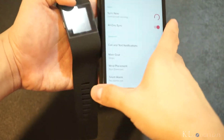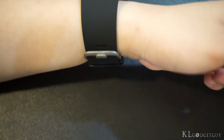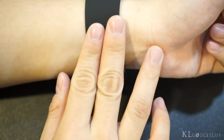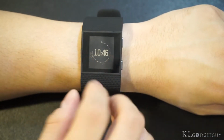Alright, and next we're going to take a look at the Fitbit Surge itself. Putting on the Fitbit Surge, I feel extremely comfortable wearing this thanks to its elastomer material that is used on sport watches. This type of wrist strap is also sweat resistant, so you won't feel very sticky after wearing it for some time for workouts.